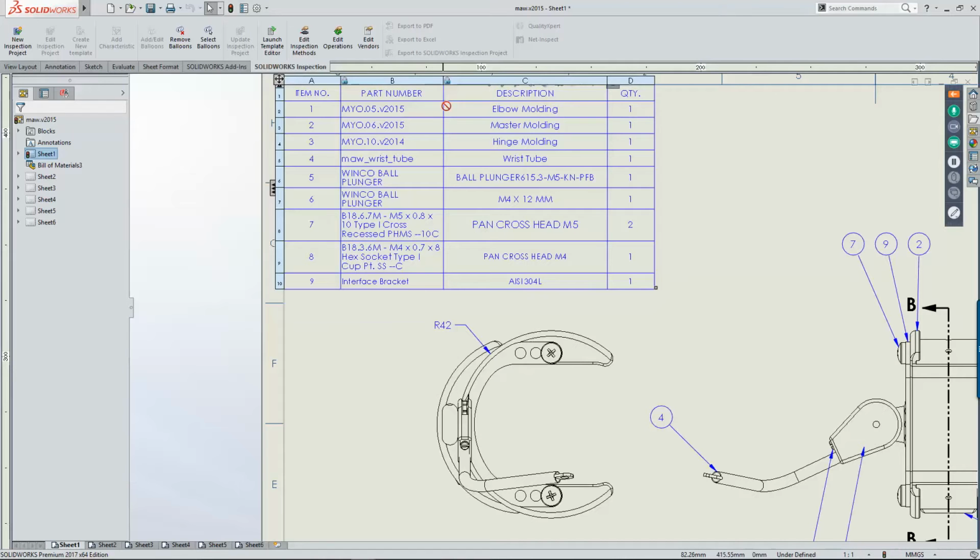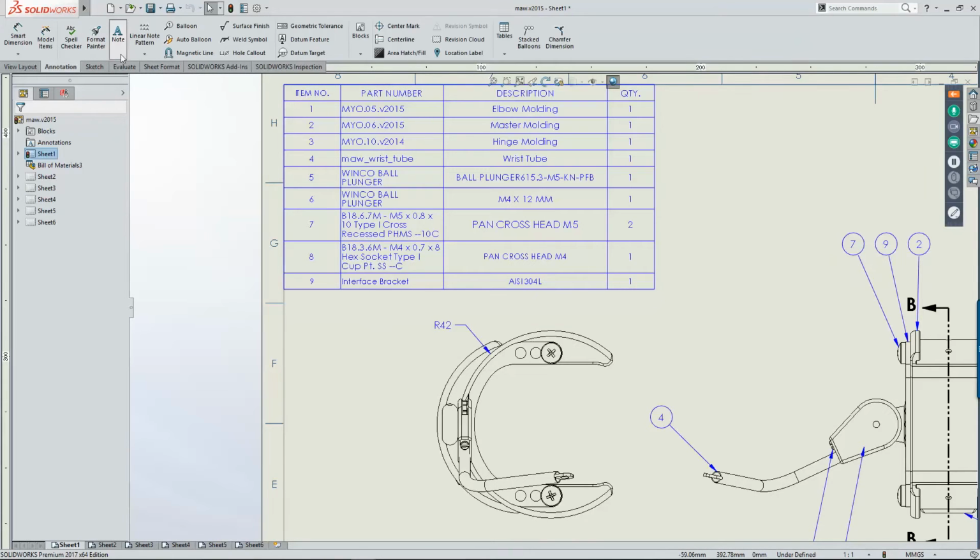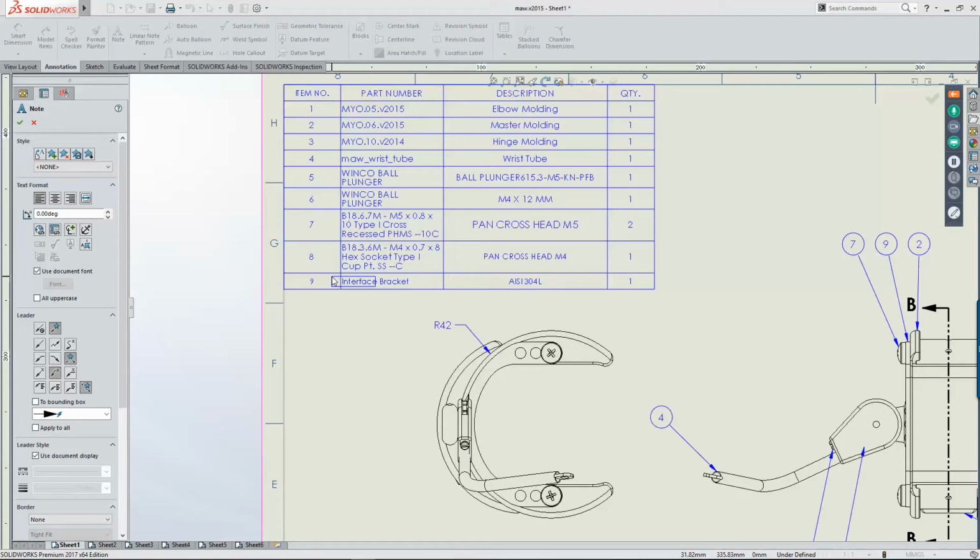Another nice thing that I can now do is also link my notes to cells within this table. Now this is done by using the typical note tool, but instead of actually placing the note and linking to a property, we're going to use this button right here called Link Table Cell. First, let's throw the note on the screen, and I'll do that just by throwing a couple of leaders in. And then we'll place our note.